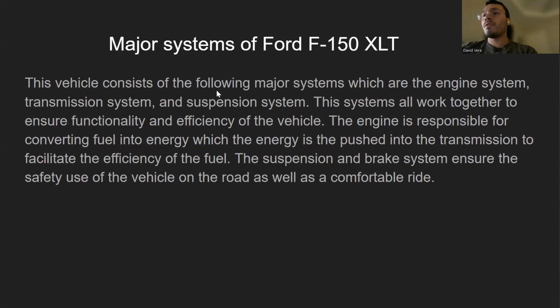Some of the major systems of the Ford F-150 include engine system, transmission system, suspension system. All these systems work together to ensure functionality and efficiency of the vehicle. The engine is responsible for converting fuel into energy, which is pushed into the transmission to facilitate the efficiency of the fuel. And finally, the suspension and brake system ensure the safe use of the vehicle on the road, as well as a comfortable ride.